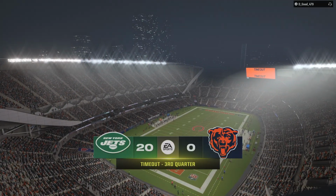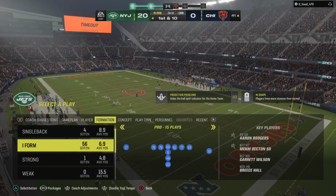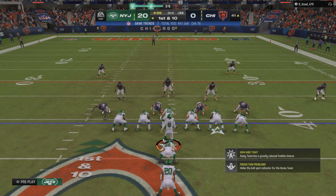Play clock down to 2, and we get a signal and a timeout. It's just their first, so 2 remaining as they burn one here in this third quarter. No. 26.